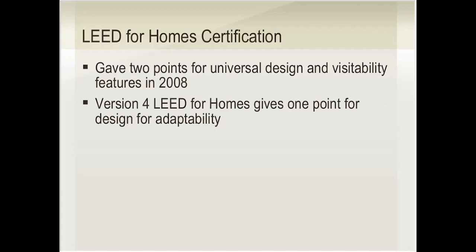I argued the point with them back in 2008 when I met with them. I said, don't you see that sustainability is more than the environment? It's more than saving energy and water and the economics. Sustainability is also about social sustainability. How could you realistically claim that my house was sustainable if it's not even accessible? If I can't get into the house, then it surely can't be sustainable.